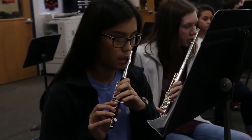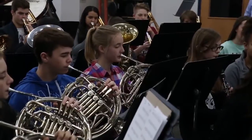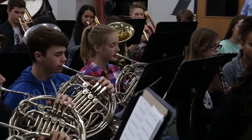9th graders Fatima Cartagena, flute player, and Sarah Boyce on the French horn enjoy the band. I've always wanted to play an instrument, and I play the flute because I thought it'd be pretty, and I just always wanted to do something musical. But I think it's really fun to be able to push ourselves and see how far we can get and how good we can play.